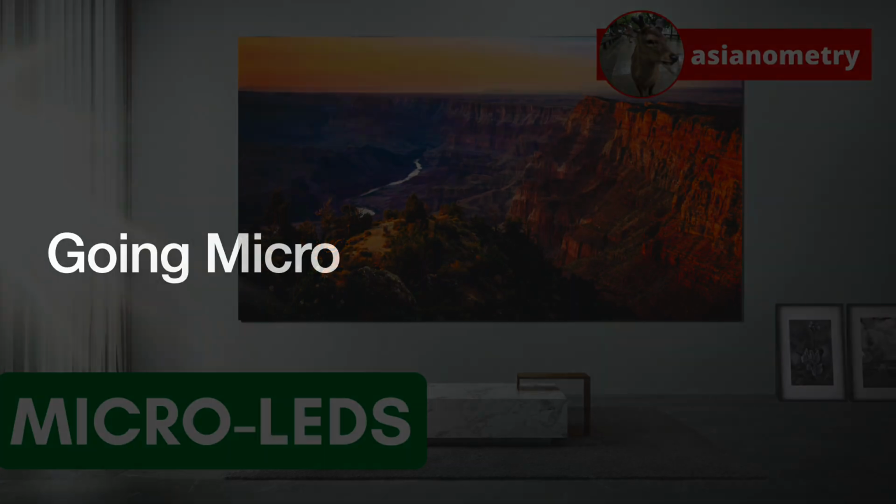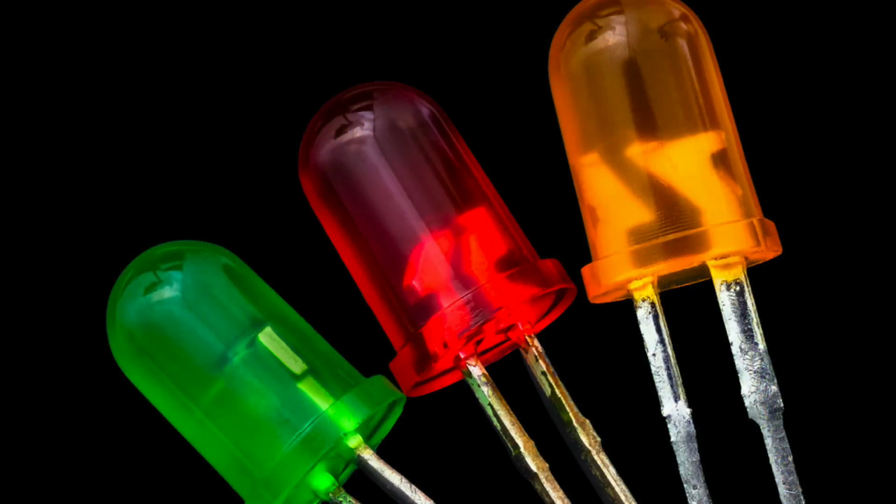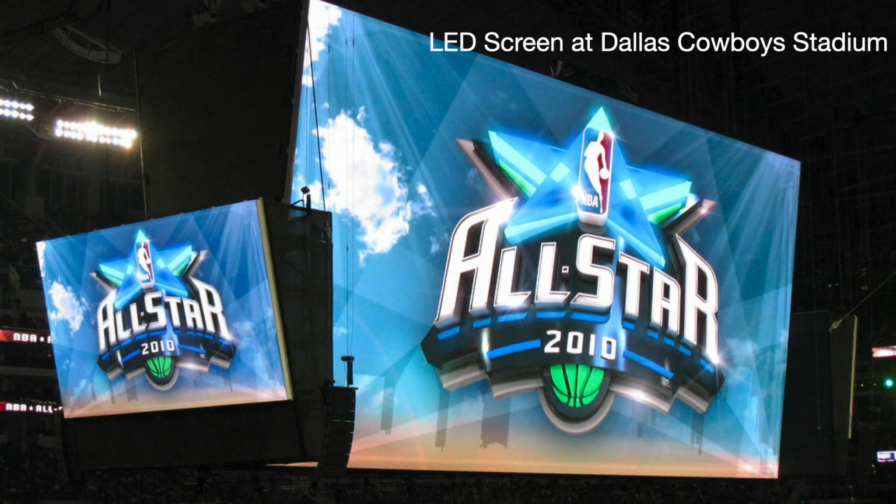Micro-LEDs represent a paradigm change from LED backlit and mini-LED displays. They're more like the big outdoor screens we see all around. Such outdoor displays use standard-size LED chips as their pixels. These chips are about 300 by 300 micrometers large. At that size, the human eye can make them out when they are close, which affects the viewing experience. But it works for an outdoor display because most people are viewing them from far away, and the LEDs can get bright enough to be seen in daylight.